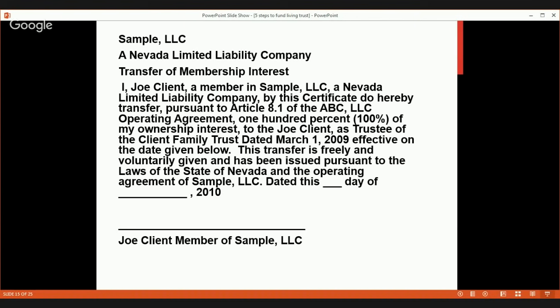Number two way to get assets into the trust is just to simply assign it. So here's an example. I have Sample LLC. This is how simple an assignment is. It just says, basically, I'm transferring 100% of my interest into the trust. Now, instead of Joe Client being the owner, I'll go back to using Joe Smith. Let's say Joe Smith is the member. Now it's Joe Smith, trustee of the Smith Family Trust, is the member. It's still Joe Smith. When anybody needs to get approval on something, it's still Joe Smith until there is no Joe Smith.